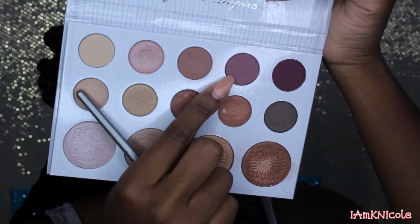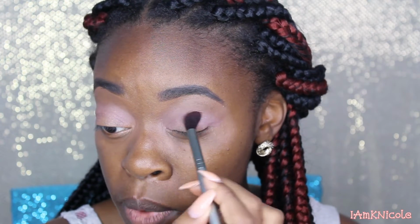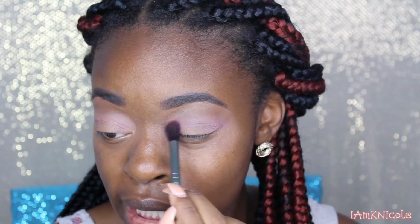So now I'm going to pick up this fluffy blending brush, and this is from the Beige Cosmetics Ultimate 36-piece brush kit. I'm going to take this shade right next to it and start putting that into my crease as well. It's just going to deepen it up a little bit and give us a little bit more color. What I'm going to do is wing this eyeshadow out.